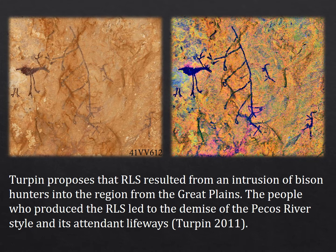The red linear style was originally thought to be younger than the Pecos River style. Solveig Turpin, a leader in rock art research in the area, proposed that this rock art was the result of intrusive bison hunters during a climate interlude.